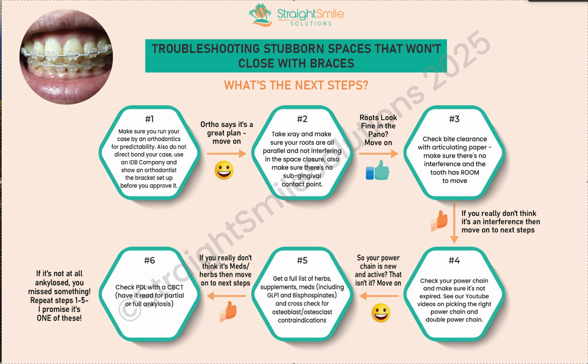It's a little similar to some of the other ones I've done, but this one is going to be more about spaces, not a crowded tooth, but spaces that aren't closing. I hear this pretty often when you're in braces. How come the spaces aren't closing? I have power chain on them. How come they're not closing? So here are the situations, right?